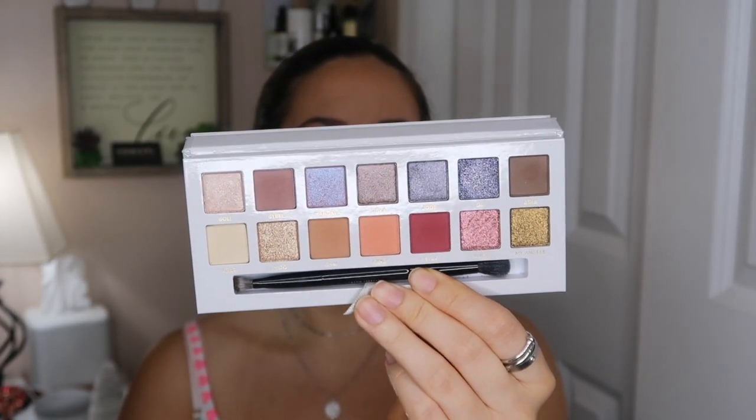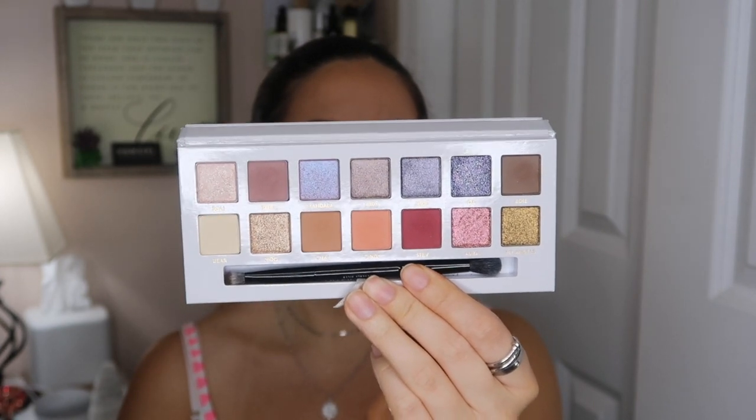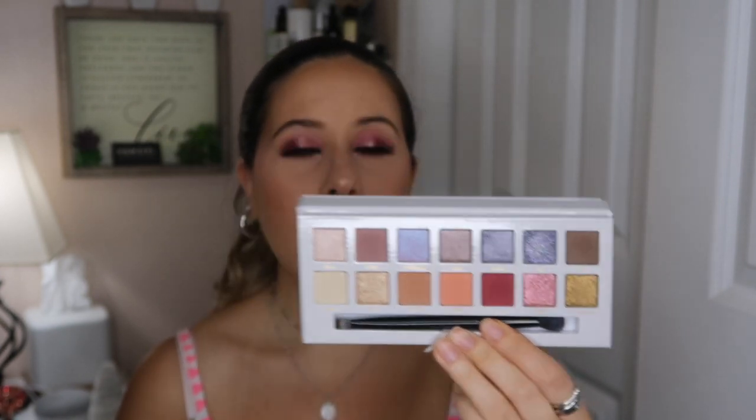I did get this on sale, thankfully, for like $20 on Macy's website, but I found it very, very difficult to get a pretty cohesive eye look with this, just because I felt like the colors really didn't match for me. Nothing really looked good together. It was very hard to blend out. The shimmers weren't as up to par as usual Anastasia Beverly Hills shimmers are. Usually Anastasia Beverly Hills shimmers in the palettes are bomb, so good. These, I feel like they were just lacking a little bit.